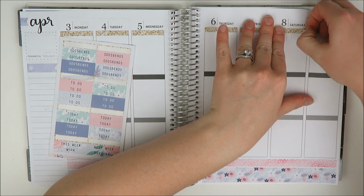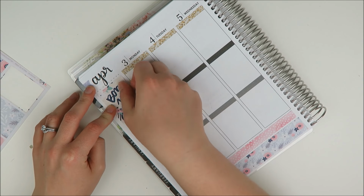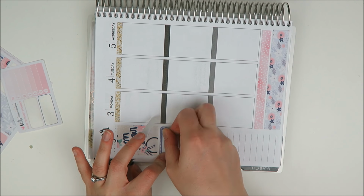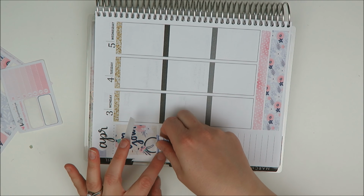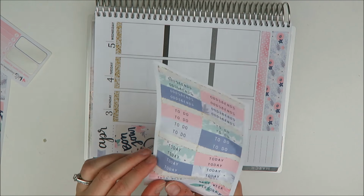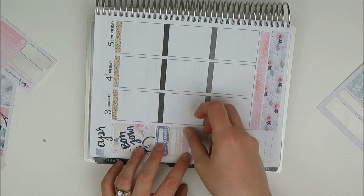But anyway, I did the bottom washi. She has two smaller strips, and then she also has some glitter headers that she includes on her header sheet. It's not enough to do the full week, but it is enough to do one full set of headers. So I use those at the top just because I like to cover up that top strip, which I find harder to cover with other stuff.